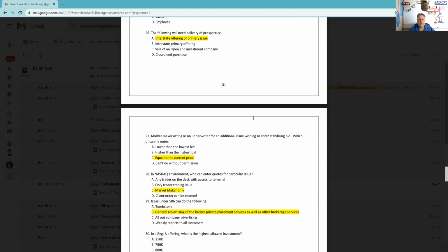The following will need delivery of a prospectus. An interstate offering of a primary issue is going to be done through coordination with the various state administrators, and that's a traditional IPO. An intrastate offering would be Rule 147. There's a safe harbor for that, so I don't have to make a registration statement. An open-end company can be done with a summary prospectus; closed-end funds trade on supply and demand. I'm not so sure I like this question, but oh well.